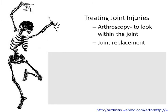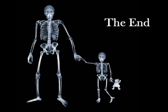Yeah. And a way that they can treat joint injuries is to really replace the whole joint. So, you know, you may know somebody who's had a hip replacement. If the hip is to the point where it doesn't really work anymore, then these hip replacements can give people the motion and freedom that is so important. And that is it, the end.